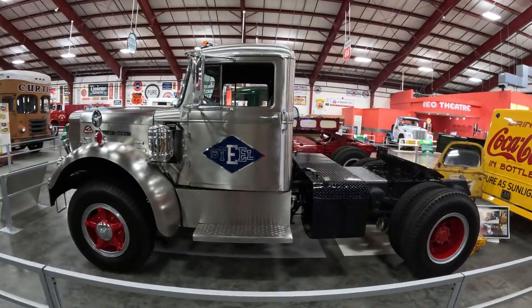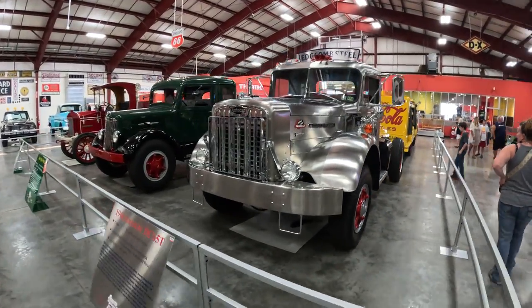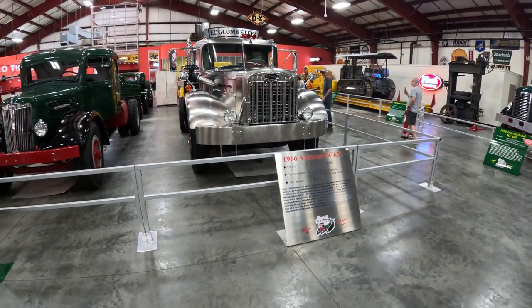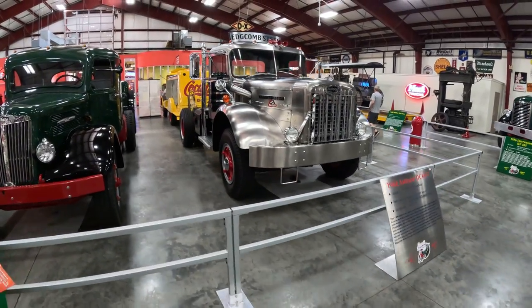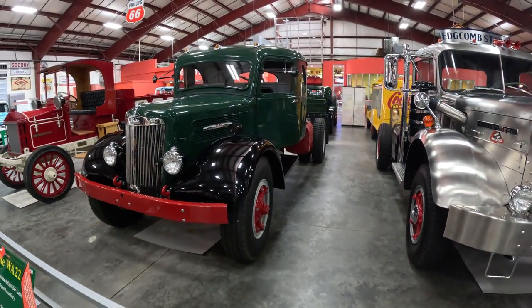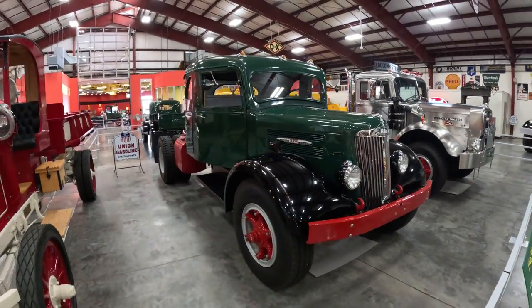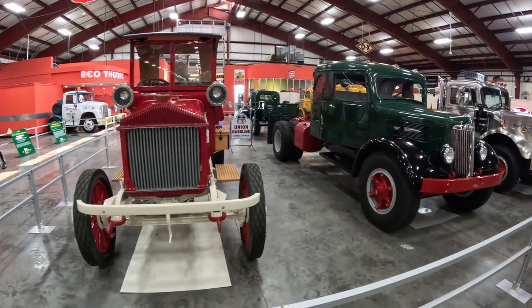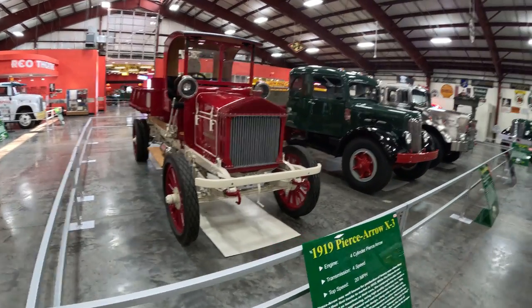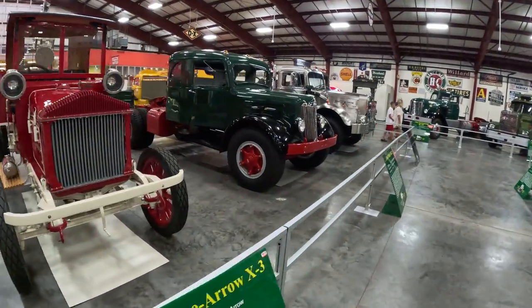I like the paint scheme on that auto car. That ain't elite. Yeah. I wonder if that's got an emissions motor in it. Yeah, it's been deleted though. Yeah, they deleted it. 1966 auto car. That is pretty. And '46 White. WA-22. 1919 Pierce Arrow. Four speed transmission, top speed 20. You know, in its day, 20 miles an hour was cooking.